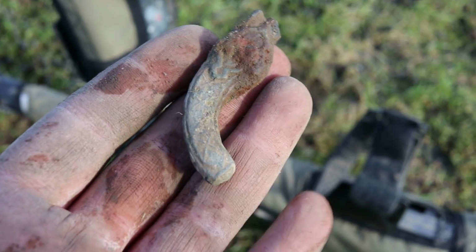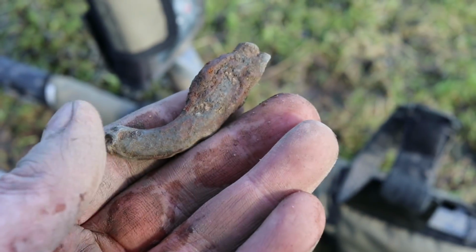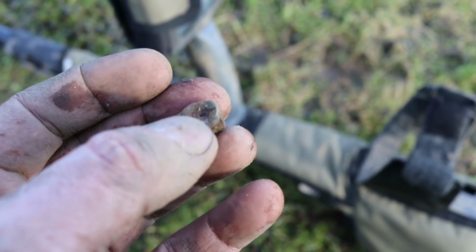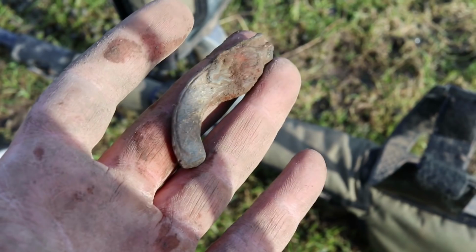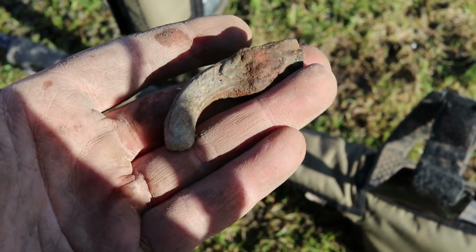Well, if you can see that there, it's like a little miniature pistol. I'm not sure of the age of that. I don't know if it's Victorian or Georgian, but it looks like a flintlock pistol. You would have loaded the powder in the top and fired a short, small musket, I think. I think that was designed as a toy for kids. I think it's quite an interesting relic.